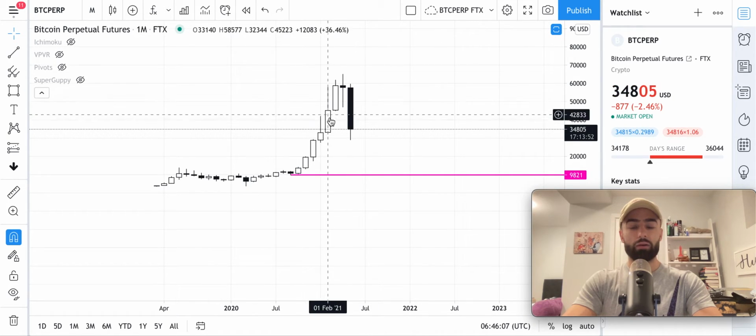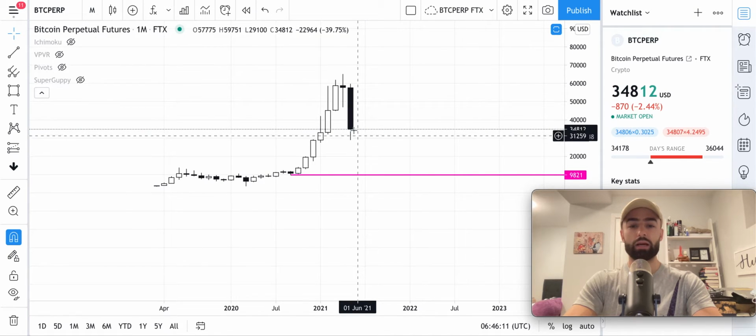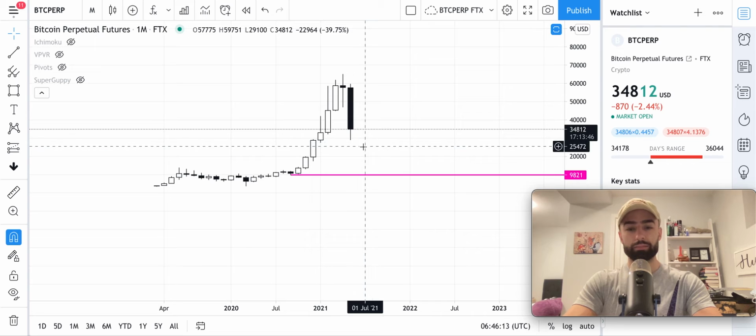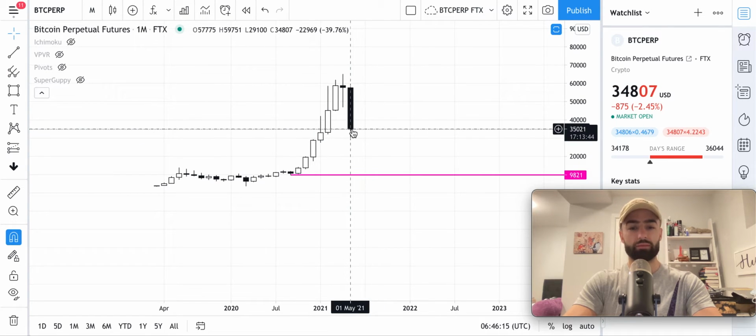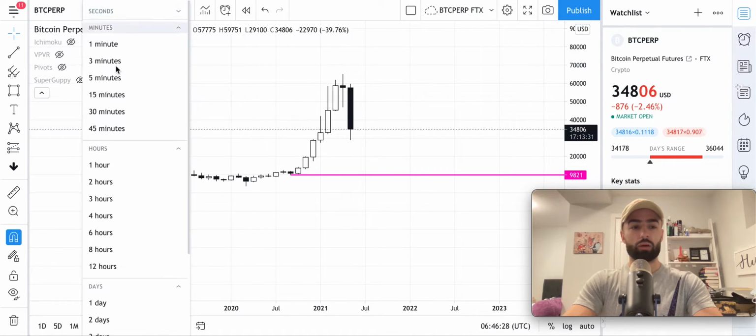But for right now, if it closes like this, I would expect that this is not going to be our higher low that we're expecting. On the monthly time frame, we're going to have to go below the previous low at least, and then we'll probably dip somewhere into the 20,000s range. And let's see where we may bounce.